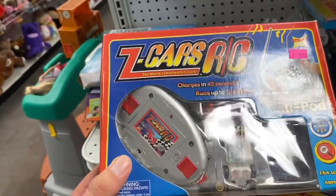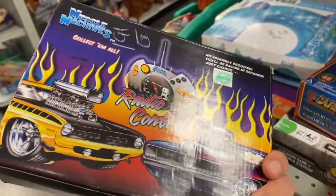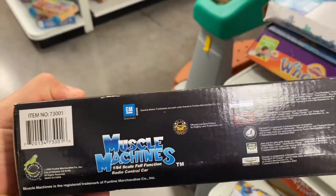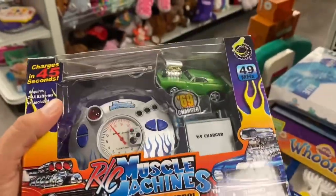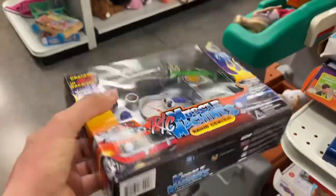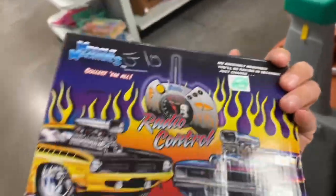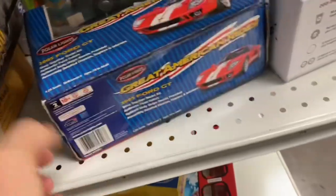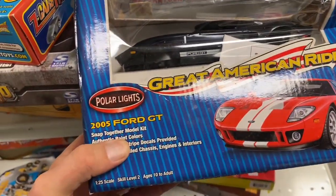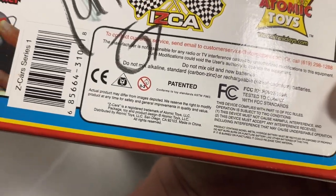What's this? Z-Cars RC. Muscle Machines. Oh, that's cool. It's never been out of the box. I've got Muscle Machines. They're the bigger versions of it. I think I'm gonna get that. What do I want for that? There's no price on it, so maybe they'll give me a good deal on it. Oh, let's see, $1.91? Oh yeah, for sure. And is this like another RC? It's like a model kit maybe. Should I get this one too? Looking for a year. Yeah, I think I'm just gonna get this Muscle Machine.